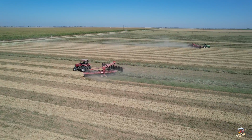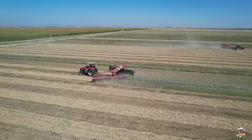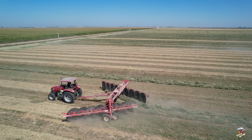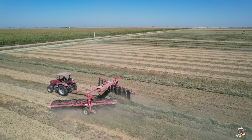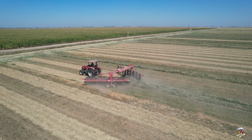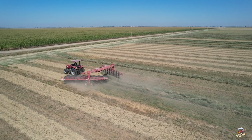Also, you can see a cornfield in the background there. They grow some really tall corn out here. A lot of it, I understand, is chopped for the dairy farms. There was also a lot of almonds, pistachios, stuff like that. Like I said, just a very unique area. A lot of variety in agriculture out here, and I'm looking forward to making more YouTube videos out in this part of the world.